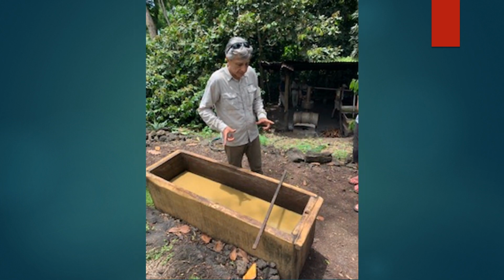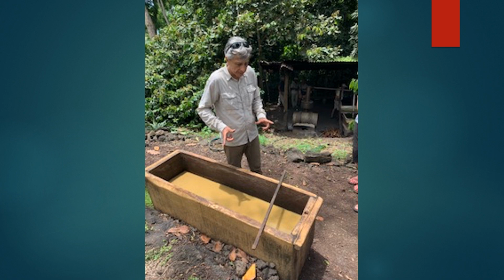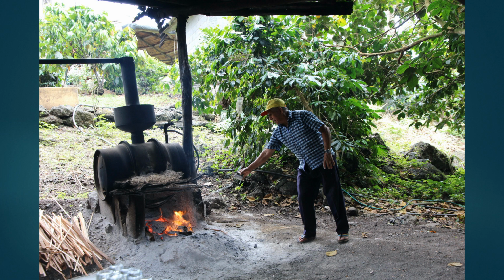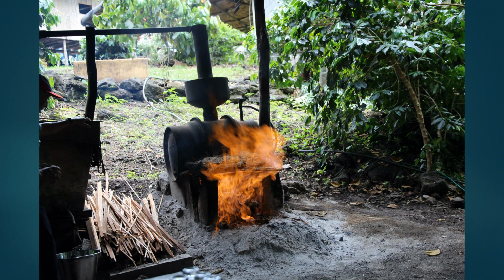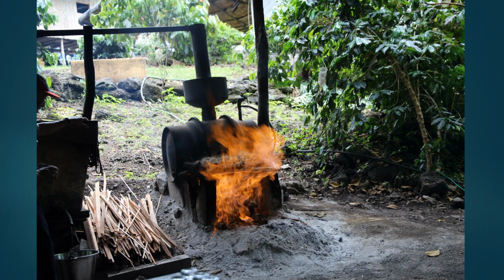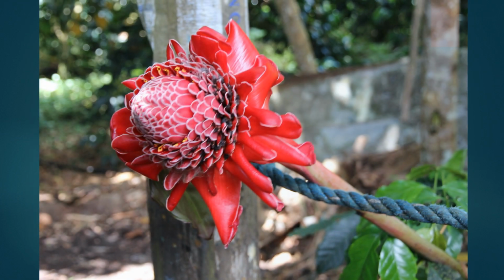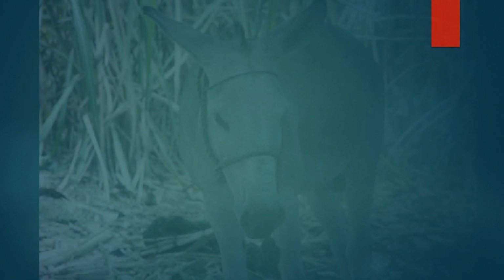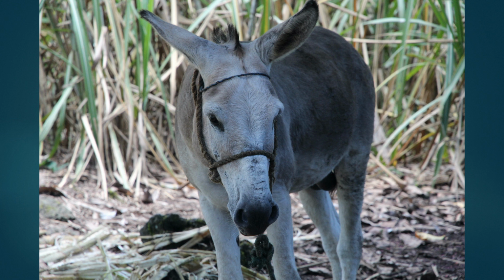Here's the liquid that's fermenting to become moonshine. And here is the part of the distilling process. And the farmer here throws a cup of the liquid onto the fire, and you can see it burst into flame. The beautiful flowers in the Galapagos. This little guy would walk round and round to help grind the cane when the humans weren't doing it.